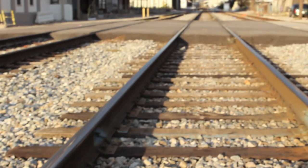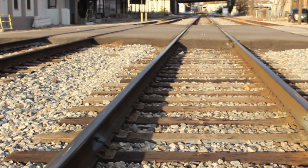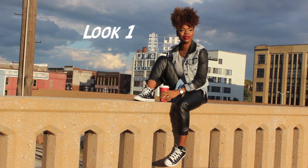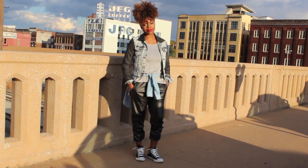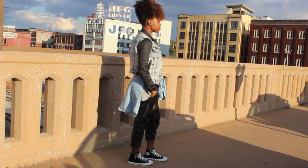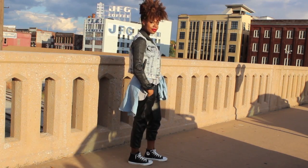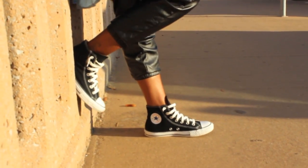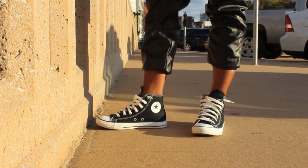Hey guys, if you watched my 2013 fall haul, you'll know I got these absolutely adorable leather joggers. Well, today is all about showing you how I will style them. This look right here is super casual. I paired the joggers with Chuck Taylors, high top Chuck Taylors that is, and I did a lot of layering.